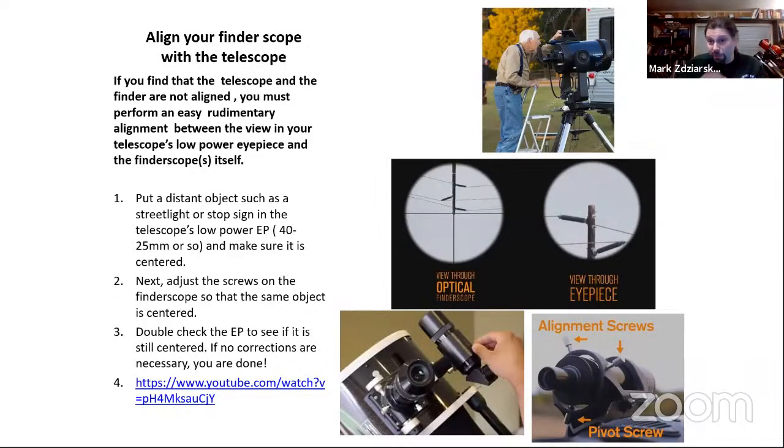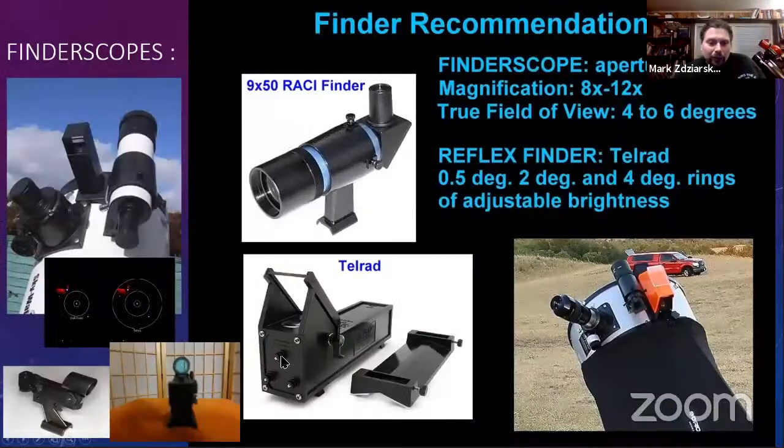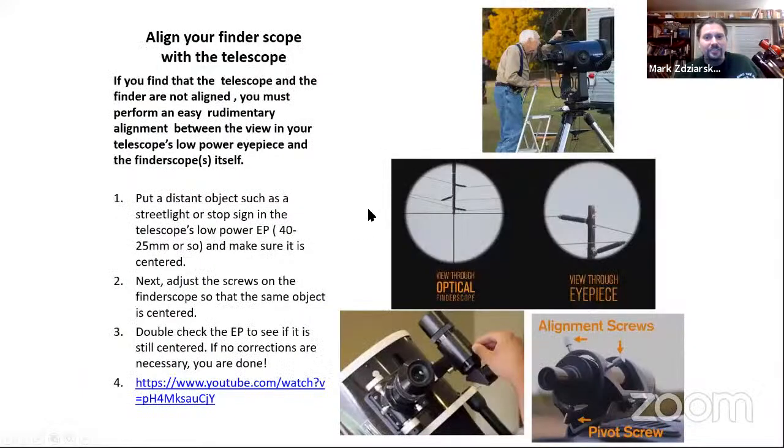Then you line up your finder scopes to your main eyepiece. Once you do those two things, every time you look in the finder scope, it should be in the low power eyepiece. So basically, with the Telrad, I will go back one screen. There are 3 adjustment screws in the back. With your unit power 9x50 finder, there are 2 screws here to adjust the 2 axes. Once you do that, you're pretty much all set. It's best again to do that in the daytime.